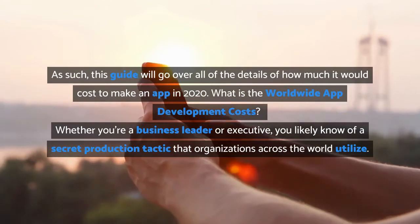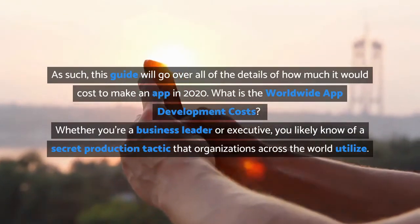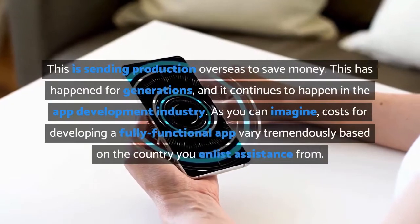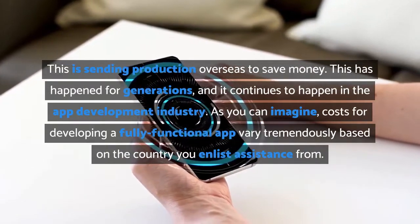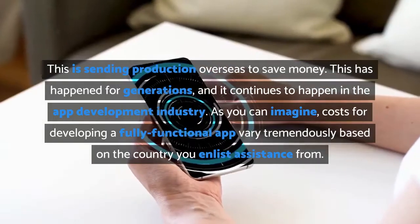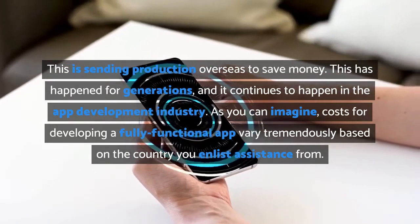Whether you're a business leader or executive, you likely know of a secret production tactic that organizations across the world utilize. This is sending production overseas to save money. This has happened for generations, and it continues to happen in the app development industry. As you can imagine, costs for developing a fully functional app vary tremendously based on the country you enlist assistance from.